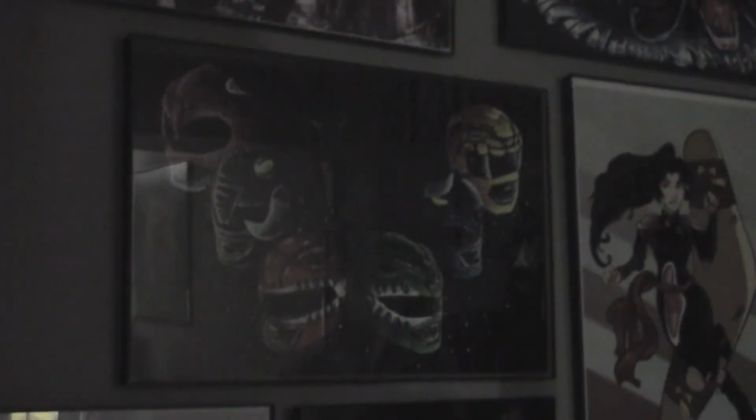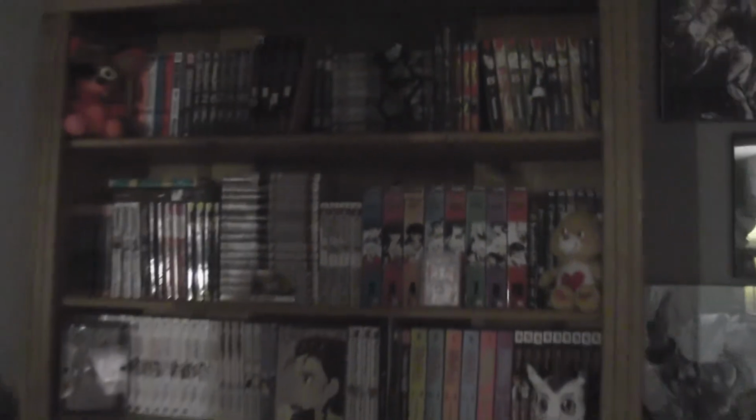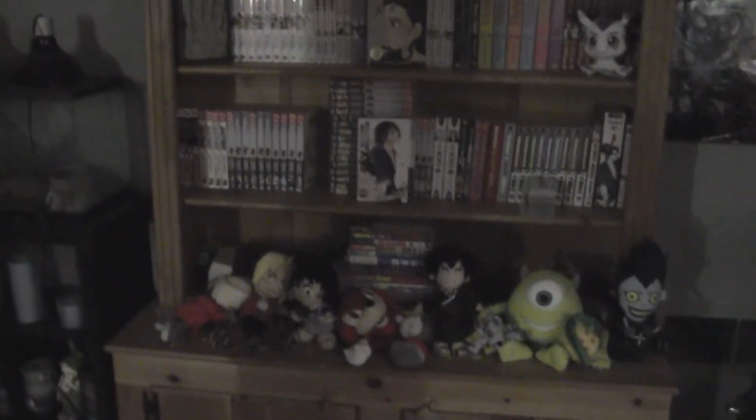This is one of those dot art prints of the Power Rangers. This is the same artist that did the Yu Yu Hakusho print. I got that at Detour, and then same thing here. I got this one at Yomicon. And then here's my manga collection, which again, I don't think really has changed since my last manga update video, but maybe it has. I don't know. I'd have to look at that again.